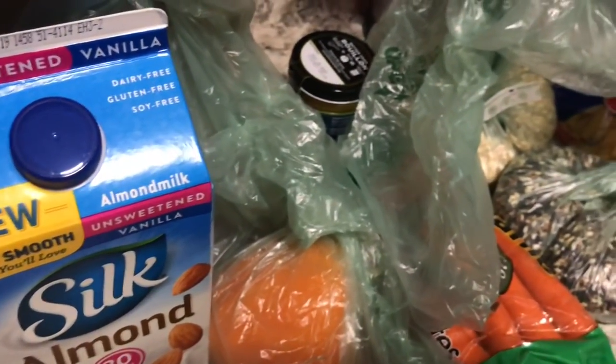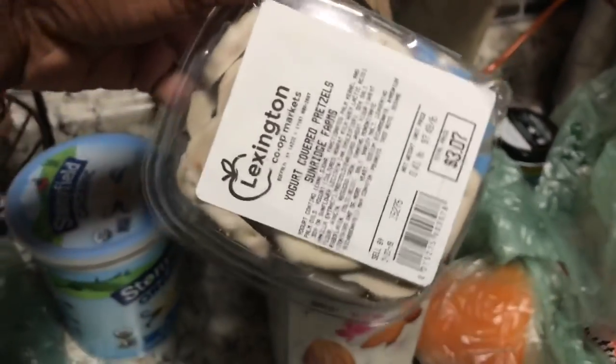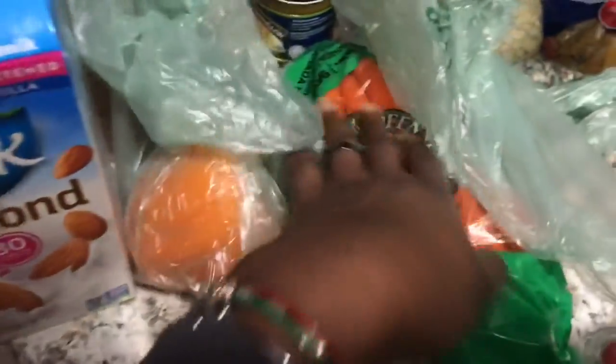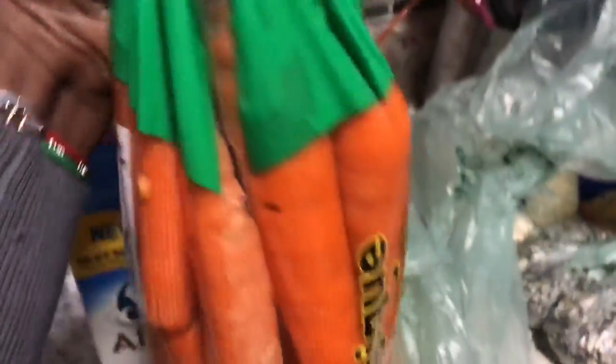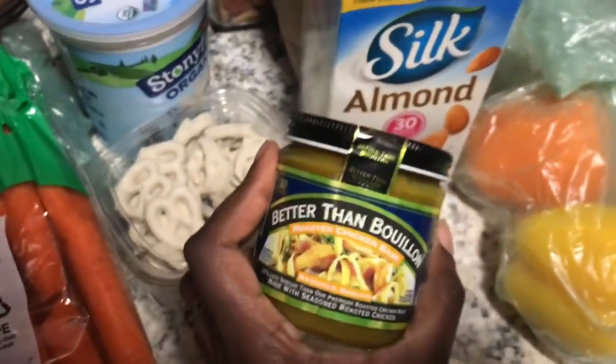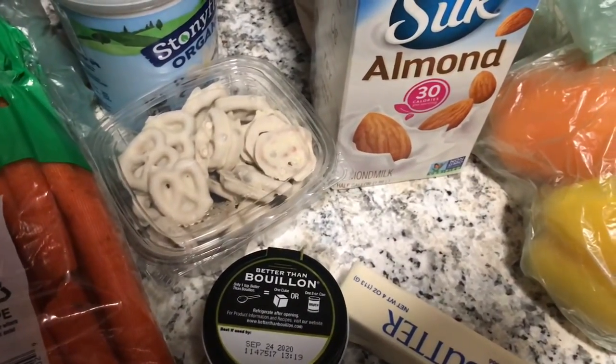I got some yogurt covered pretzels, which I get every single time I go in the co-op. Those were $3.07. I got some organic carrots, 2 pound bag, and this was on sale for $1.99, which is pretty sweet. And then I got that chicken base, and that was $4.29. I figure I'll get a bunch of uses out of that.